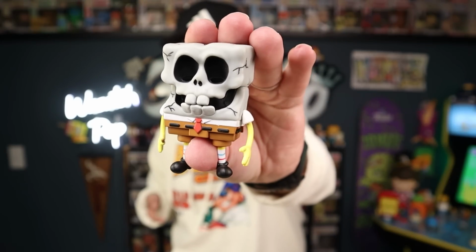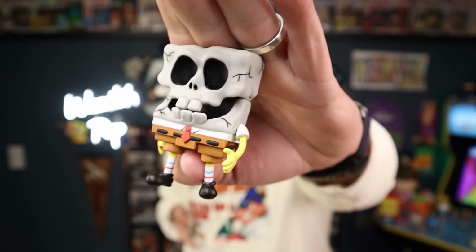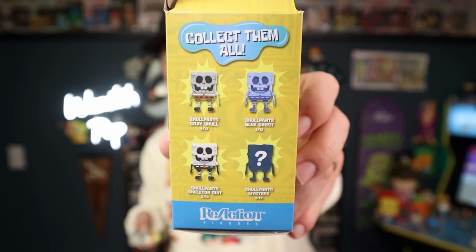I think, is this the normal one or the gray one? I think the normal one is actually the gray one, but check that out, guys. This is really cool. His teeth even open up if I can get that for you, doing that one hand. Oh! Okay, let's try that again if I can do that one-handed. There we go, that works. But I suppose now I need to get the other ones because this is pretty darn cool.